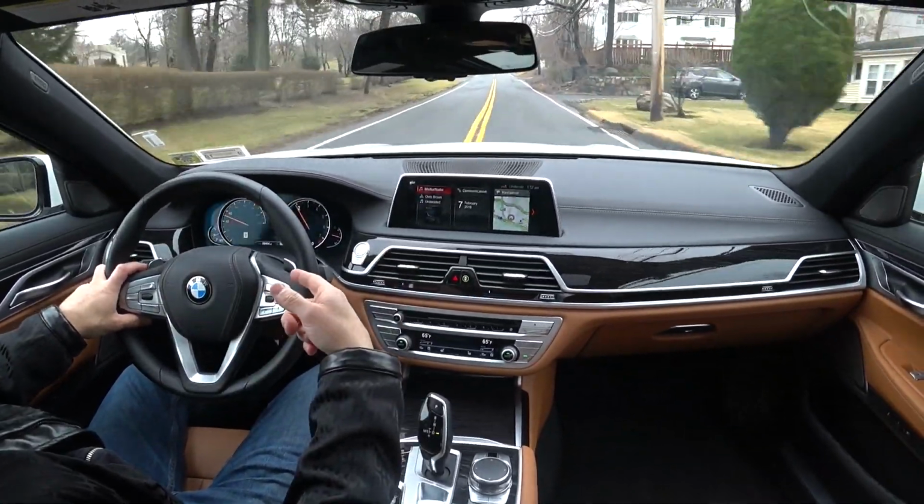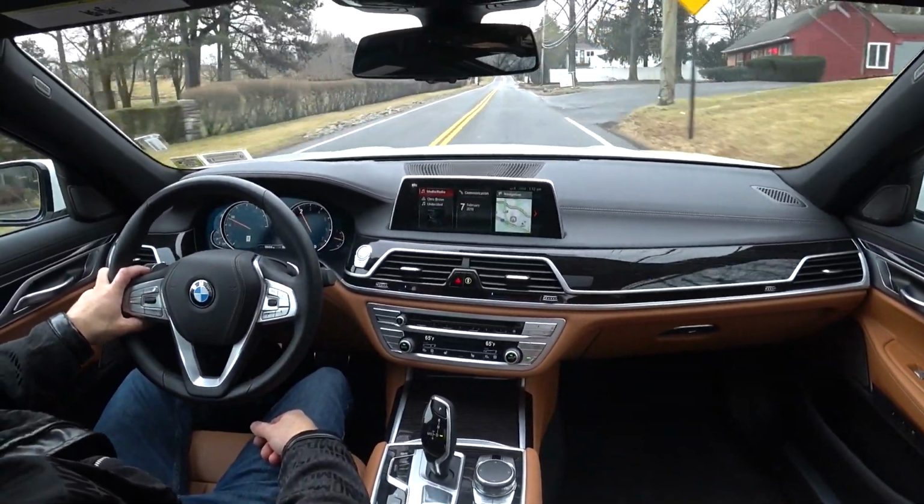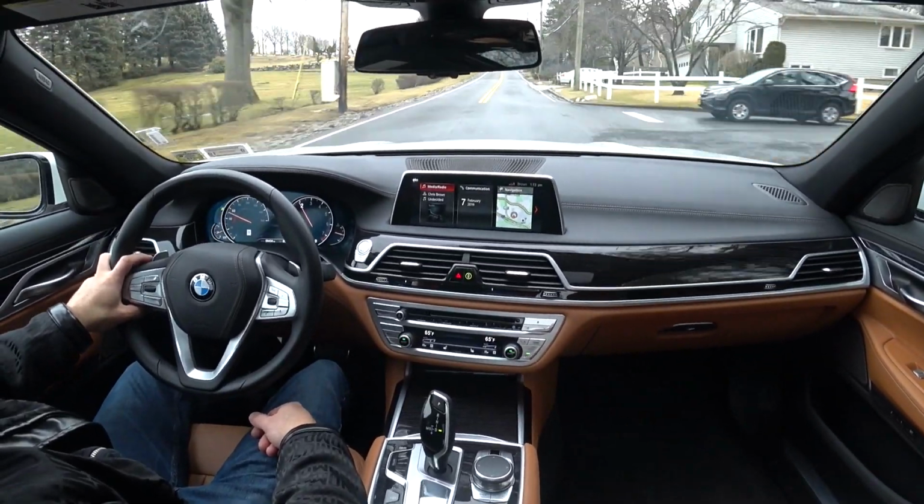And this particular car has 8,400 miles. So it's got some use on it, New York City abuse. And it still feels really tight, which is good.